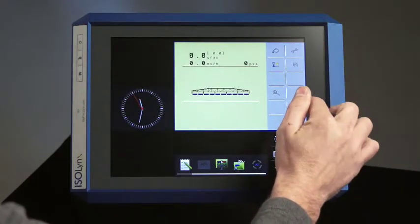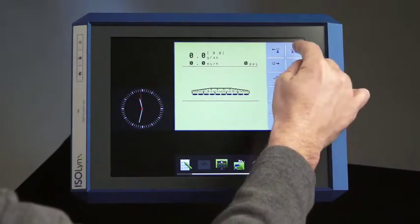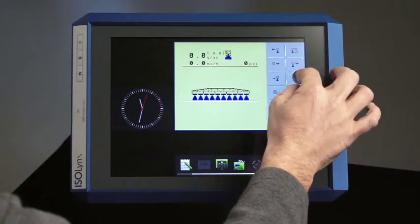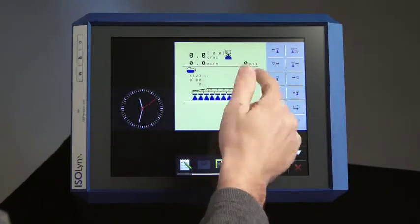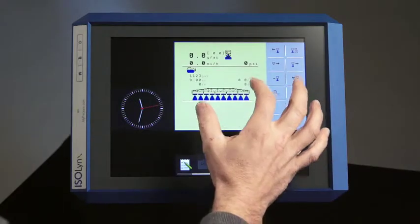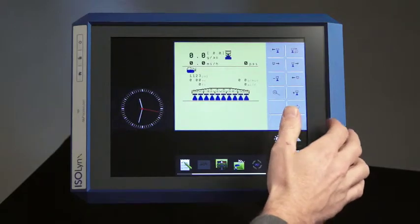There are 3 tabs here. This cycles through the tabs. Turn sprayers on and off. Turn your sections on and off, turn them back on. Zoom in, see how many gallons you have left in the tank, how many acres you have left with the gallons you have at the current spray rate, the gallons per minute, and acres an hour that you're spraying at.